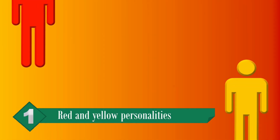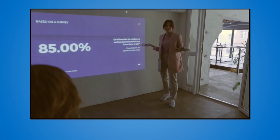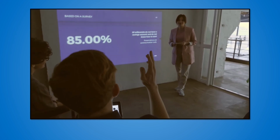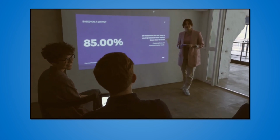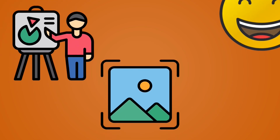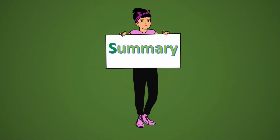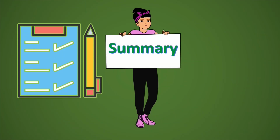Chapter 1: Red and Yellow Personalities. If you're preparing a presentation for your work, what factors do you think will influence its design? You could be looking for hard data or statistics that indicate your company's success. You might wish to use attractive images, a pleasing design, or some funny comments to keep your audience engaged. Perhaps, at the end, you'll tie it all together with a short and general summary that explains exactly what you want your audience to do with the knowledge you've just given them.